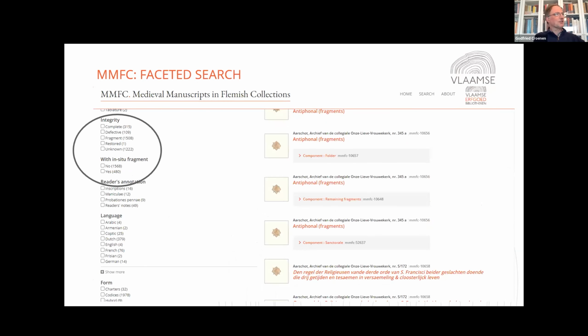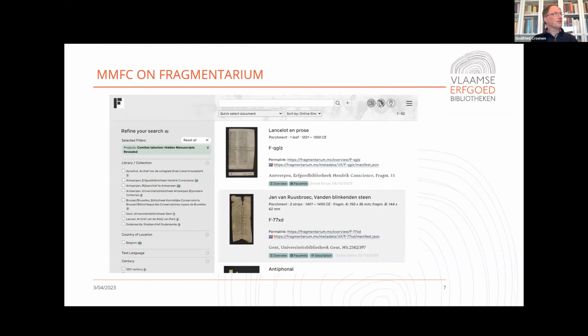We have facets, and I'll show you two which are relevant in this context. For all the manuscripts, or at least for all the codicological units, we can indicate whether they are complete, defective, or fragmentary, or unknown, which many of them currently are because we haven't seen the manuscripts ourselves yet, or haven't catalogued them ourselves yet. We also have a facet to indicate whether or not the manuscript has an in situ fragment or fragments. And here we are on Fragmentarium, just an overview of some of the more exciting items which we found.